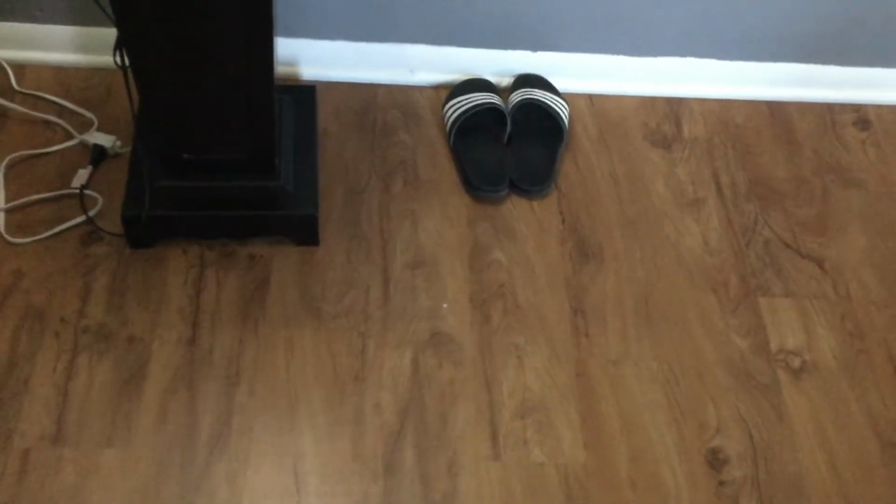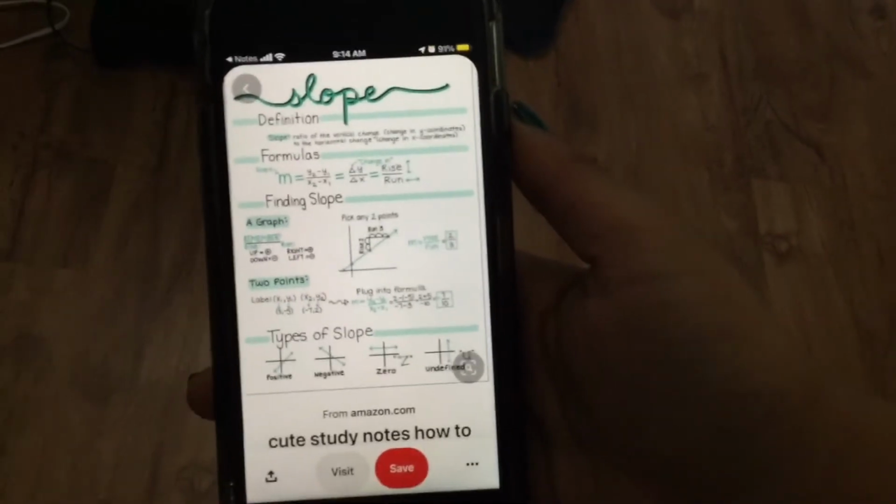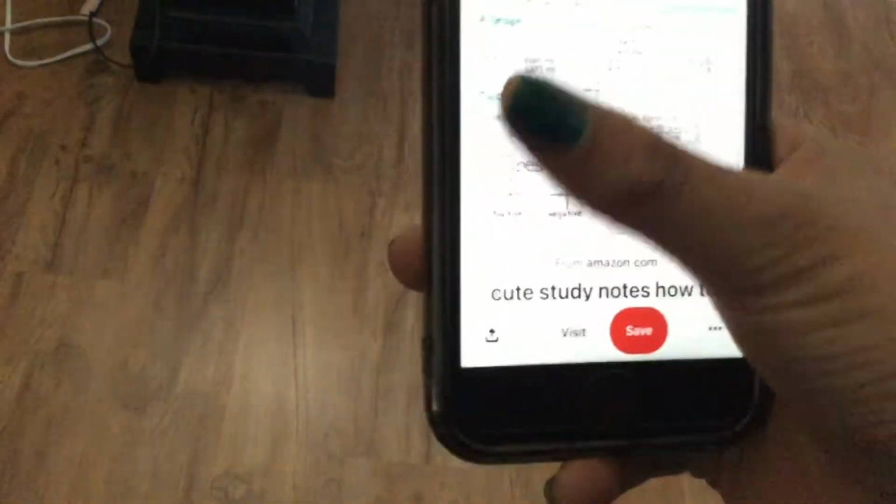I have a couple of examples. My notes look a little different than the examples I chose. Let me look it up for you. I think the one I'm going to go with is probably this one. Okay, so this is what I'm going to go for. I usually just do a little point. I don't do the whole line, so maybe we need to do this instead.